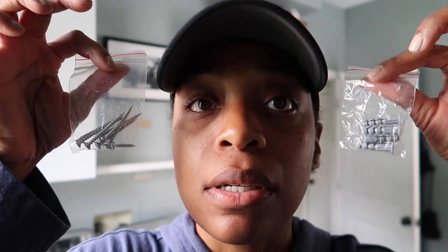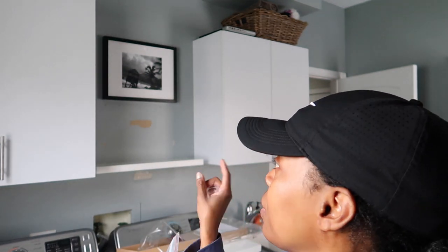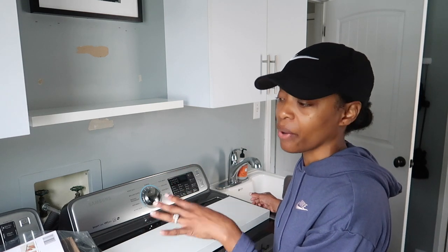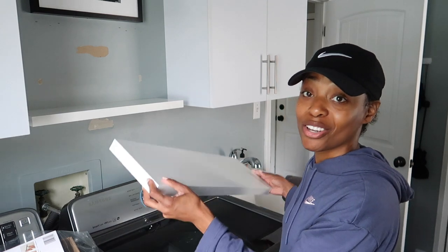So this is some of the mounting hardware that it comes with. So we've got the drywall screws, and then we've got these little anchor things. So if you don't put it directly into a stud, you can just use this. So I am not stud finding this morning, okay? Plus the dimensions of this thing, they don't fall within the studs. So I'm definitely gonna use these little anchors. Easiest directions ever. It comes with its own mounting kit. So everything you need is in there. So I'm just going to go ahead and get started on shelf number two.